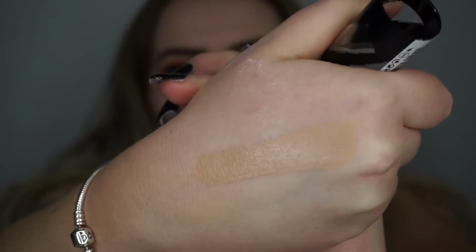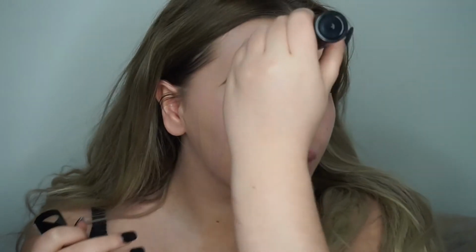Oh, it has actually got a little bit of a tan to it, as you can see. So I don't think it's going to be too bad, because my tan isn't completely washed off, but I do need to put a fresh tan on. So let's just do 3 stripes here.